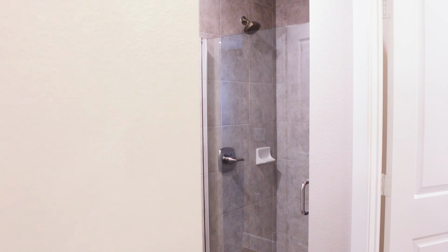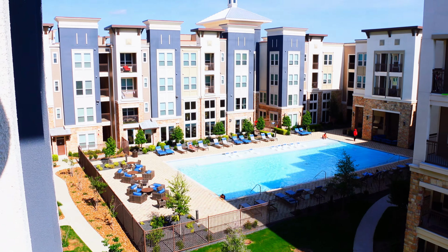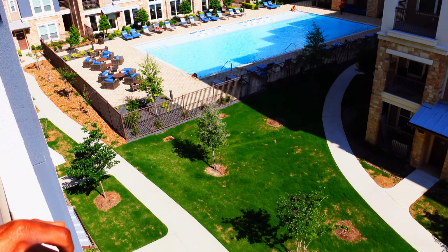It had 2 sinks, a bathtub, and a standing enclosed shower. It was very spacious. I just hope that the enclosed shower wasn't tucked away in one corner as it is currently. It also had a large walk-in closet, a large balcony, with a beautiful view of the swimming pool and the beautiful luscious green grass. Living in this layout cost $1,631 per month.